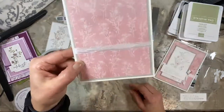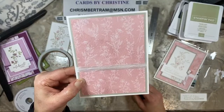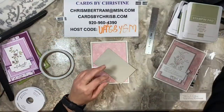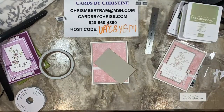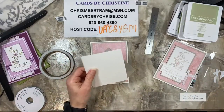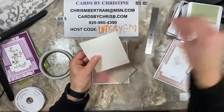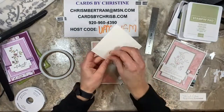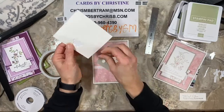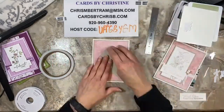So look at that. That's what we've got. Got some ribbon down and the mat. Now this one is going to get popped up with dimensionals, and I have some right here. So we're going to use a few. I should say more than a few. We're going to use 6 to be exact on the back of this one.